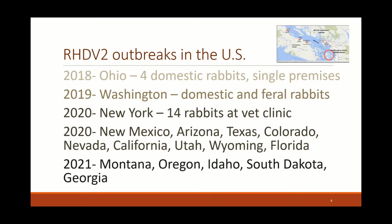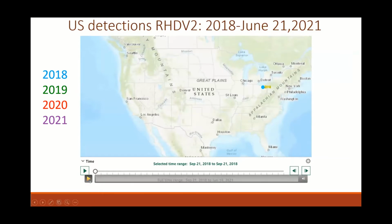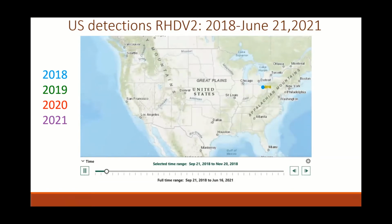Then this year, it spread to some of the more northern western states, as well as just last month, there were some cases in Georgia. So here's a map, and it has a time series showing the cases as they appeared in the US starting in 2018. So you can see there's the Ohio case.